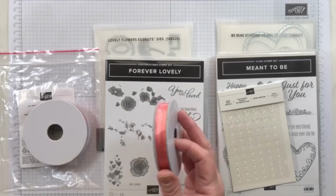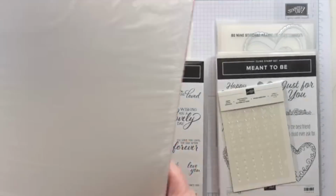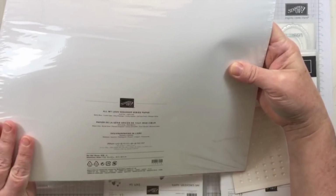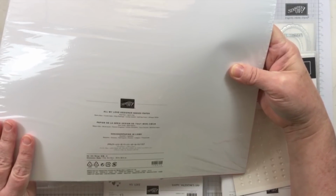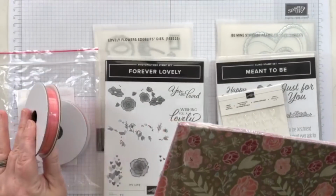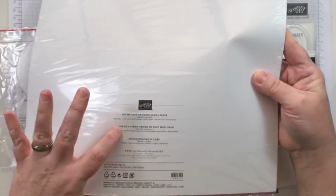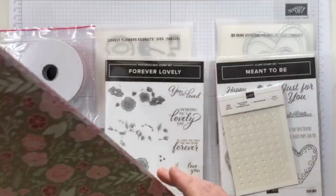And yes, I can't wait to use these two. They're going to be amazing. There is a package of designer series paper that comes along with it, and the name of it is All My Love Designer Series Paper. And it looks like Flirty Flamingo might actually be this color, because that's one of the colors that's on the back of this paper pack.